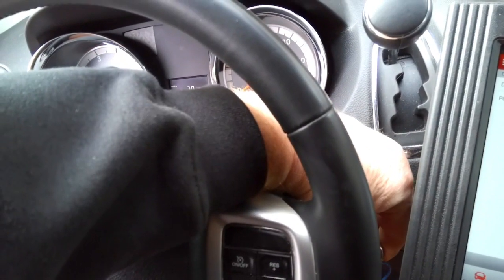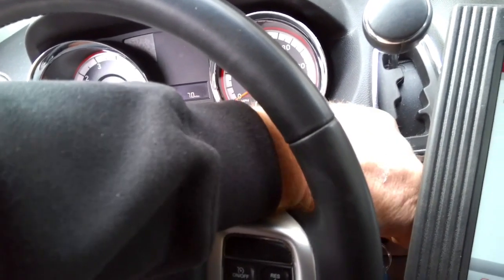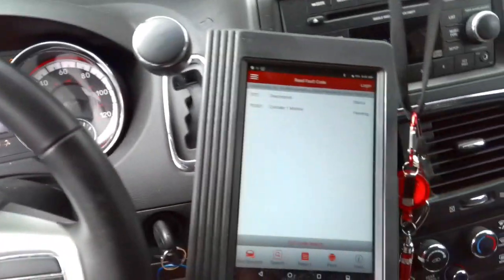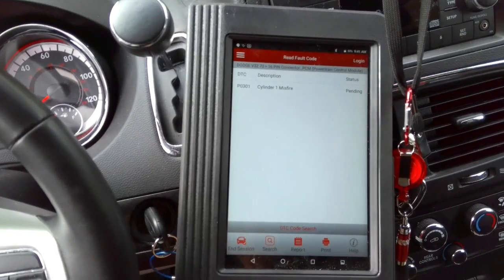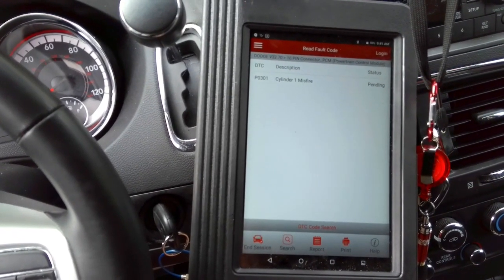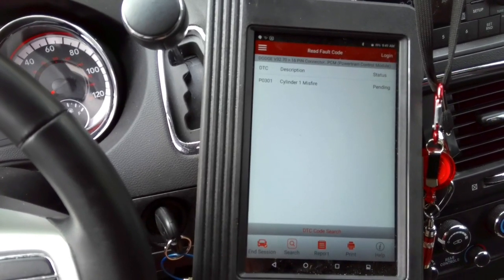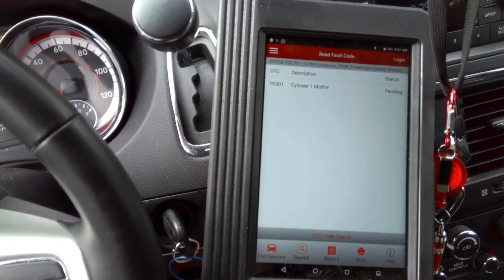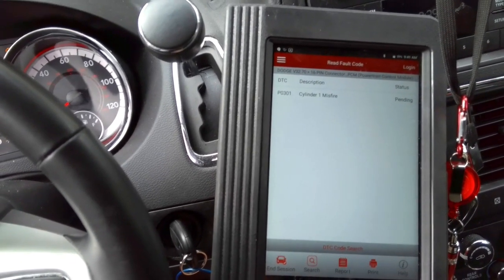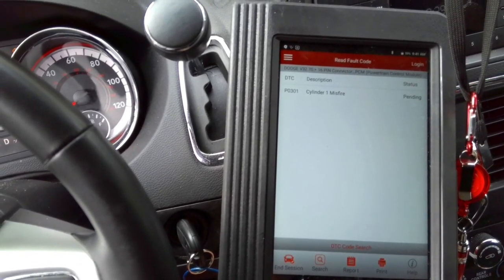It actually says pending, which is kind of weird because the way that it's running, I don't know if she had the codes cleared, and that's why it says pending or what. But I just took it for a little test drive. It's running real rough. Definitely got a cylinder misfire. So I think on these, number one is in the back passenger side. So I'm gonna go ahead and go out there.